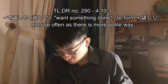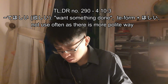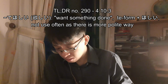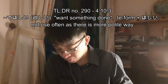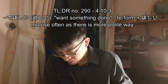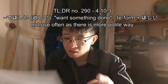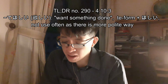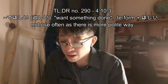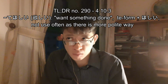Okay, example. Ookii nuigurumi ga hoshii. Nuigurumi, stuffed doll. I want a big stuffed doll. Okay, that makes sense. Zenbu tabete hoshii n da kedo. I want it all eaten, but... Heya o kirei ni shite hoshii no. I want that room to be cleaned up.